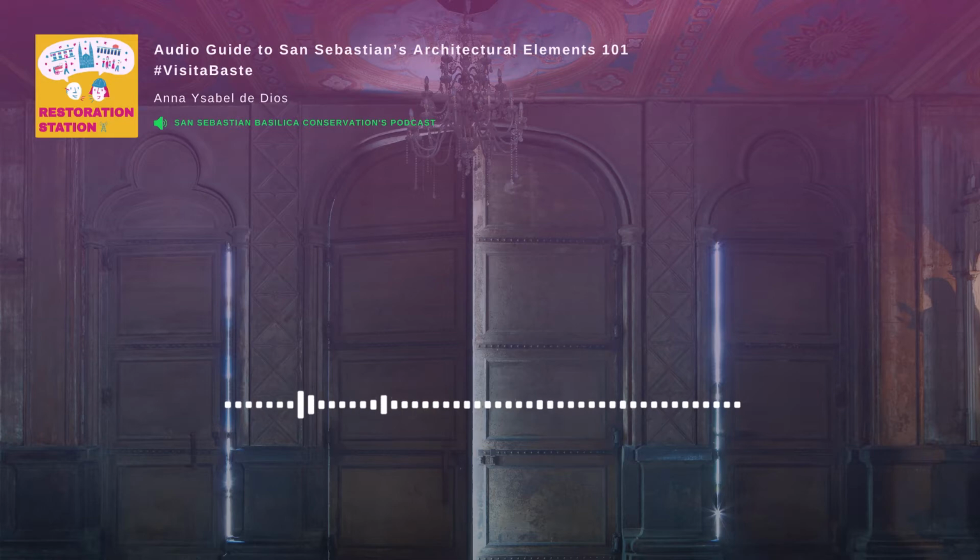This time, we're focusing on the architectural elements that give character to this already unique building. We hope you get to see these elements for yourself when you get the chance. Visit us when it's safe, but for now, enjoy and remember to stay indoors.